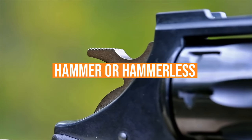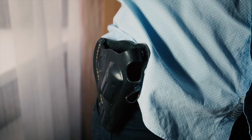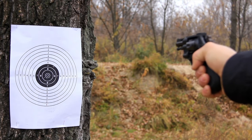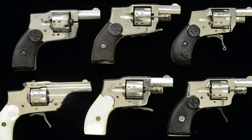Consider hammer or hammerless. A hammerless revolver is great because it removes the one thing literally sticking out of the gun and likely to get snagged in a drawer or on your clothes, the hammer. If you prefer hammerless options, there's a ton to choose from and they're all generally designed for concealed carry, which is definitely a bonus.